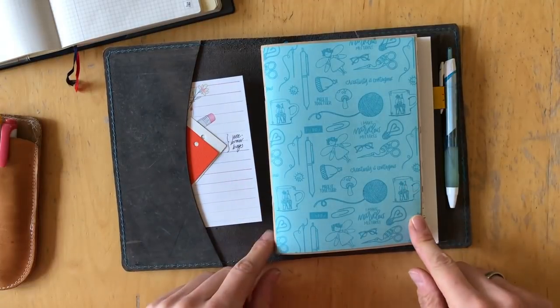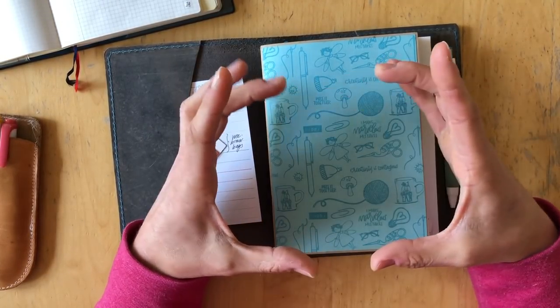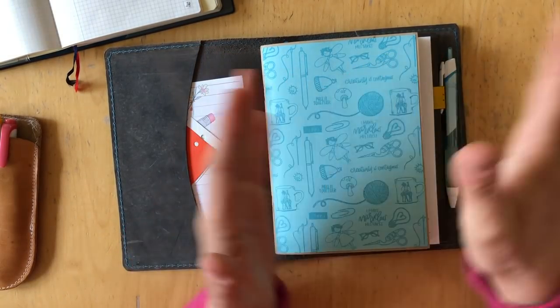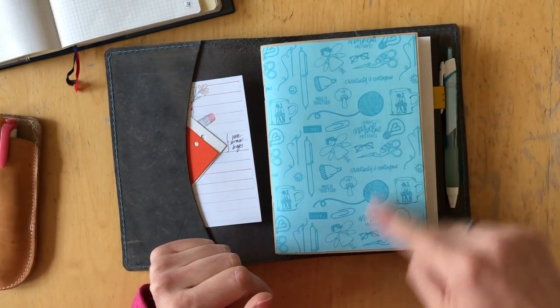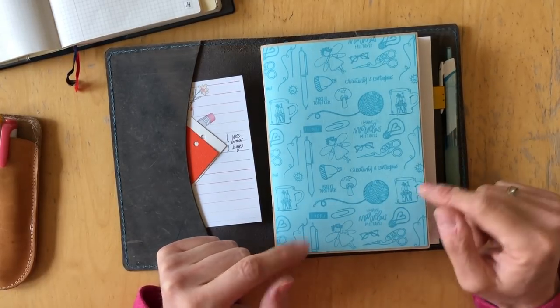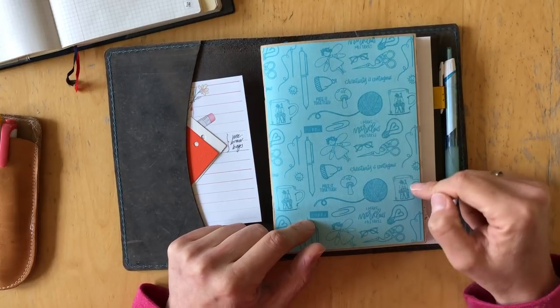I created the cover by adding stamps onto a big acrylic block and then stamping it off like this and created a pattern paper. You can see there's repeats on there. I really, really love how this turned out. This is so easy to do and it makes such a great effect.